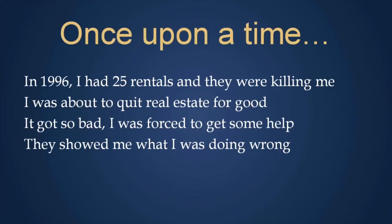Once upon a time, I was buying into this theory that renting houses and being a landlord was the way to go. In 1996, I had 25 rentals, and they were killing me. I was supposed to make $300 a house between what I owed every month and what I collected. $300 per house times 25, that's $7,500 I was supposed to be collecting per month. Now remember in my previous conversation, I only needed like $3,500 to cover my living expenses, so that I would be free at $3,500 a month.